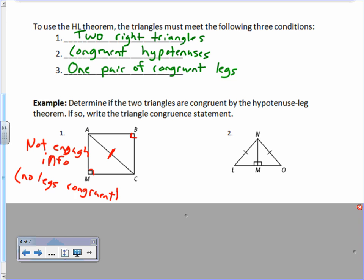All right. Number two, though, we have right triangles again. That's a good thing. We have the hypotenuses are congruent, and the third one is one pair of congruent sides or legs. Well, we have right here the reflexive. We have one pair of congruent legs. So yes. Then we have now the congruence statement, and you have to have it in the correct order. So if we're going to say triangle LMN, that would be congruent to, the corresponding one to L would be O, so triangle OMN. The order matters, remember, when we're talking about congruence.